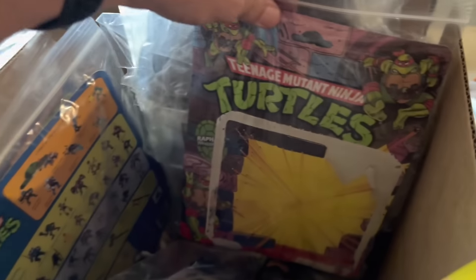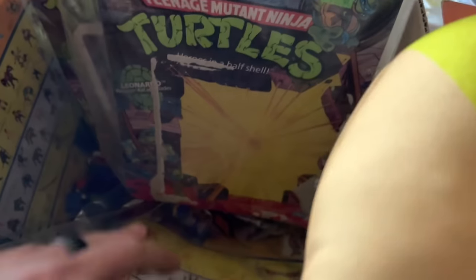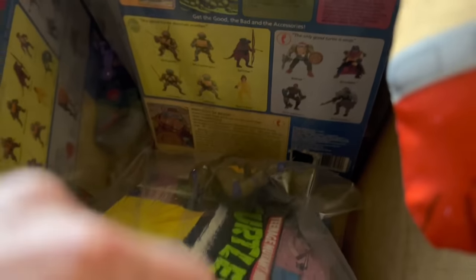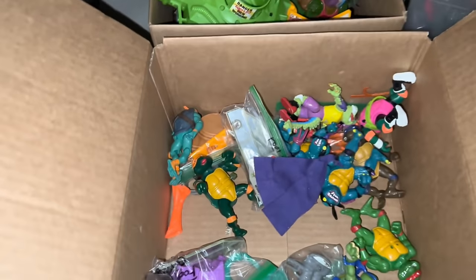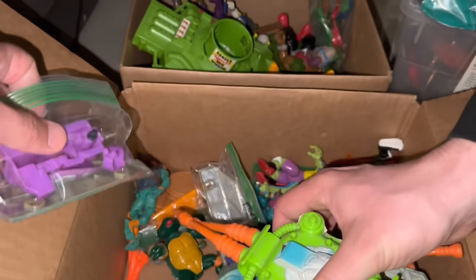Got in here, guys. We got some turtles. Leo. Weenut. What else we got in here, guys? We got a Splinter. Donnie. Thank you. I will take your word for it. All right. We got some loose figgies. Drag all this. Yes, please. Thank you.